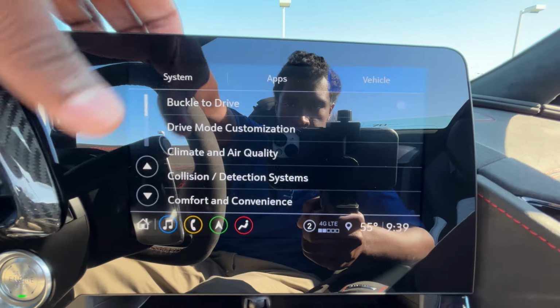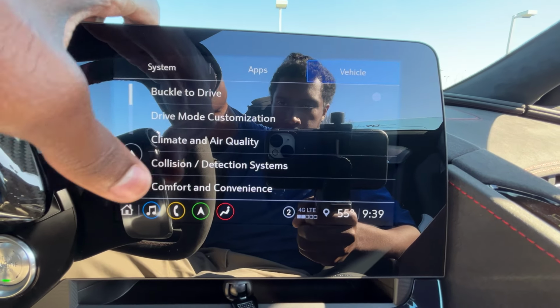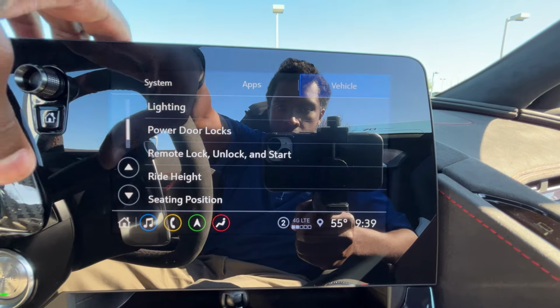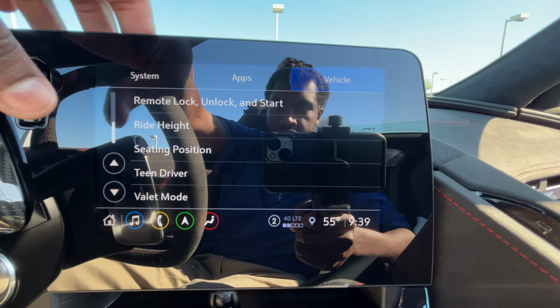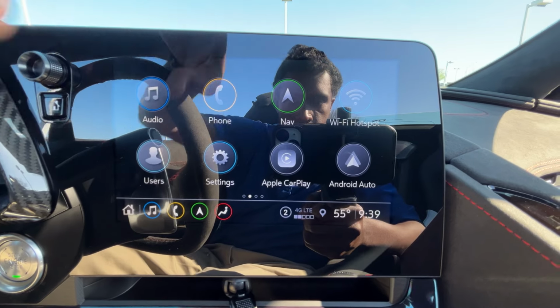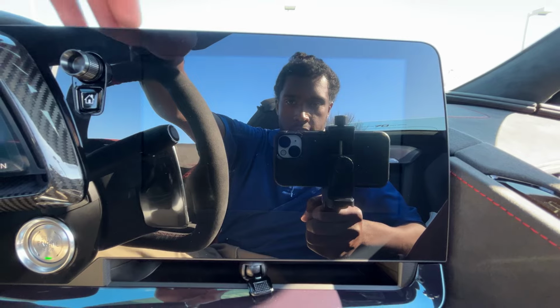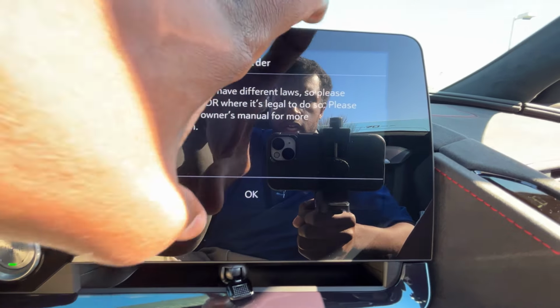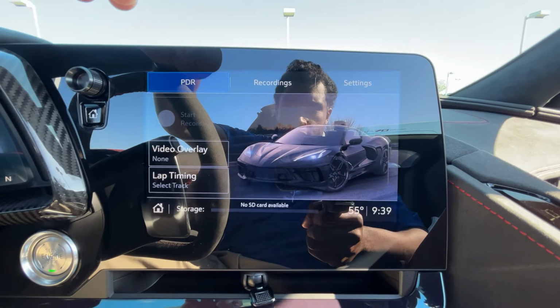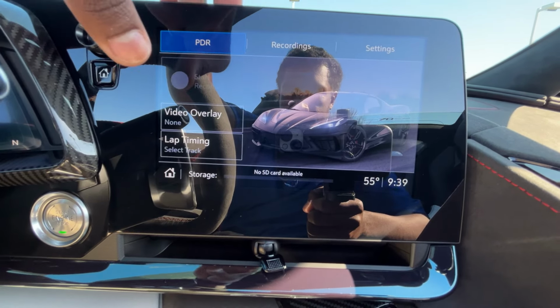And then you have your vehicle settings, so buckle to drive, so it'll make sure that you have your seatbelt on before it lets you put the car into gear. You can adjust ride height. You have teen driver with this as well, and a valet mode if you ever want to use that. And then we do have the performance data recorder here, so you hook up an SD card reader and then you can record your laps, track your times, all of that.